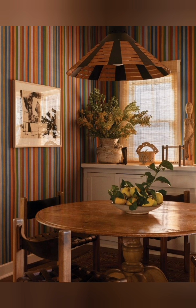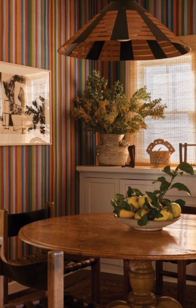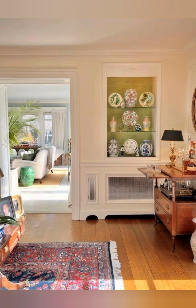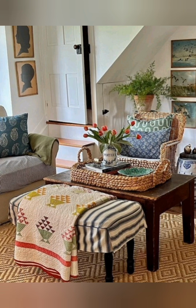Materials and textures. Use natural materials like wood, cotton, lace, and metal. Textiles such as embroidered linens, crochet throws, floral fabrics, and tufted cushions. Use wallpaper with florals, damask, or tile patterns.